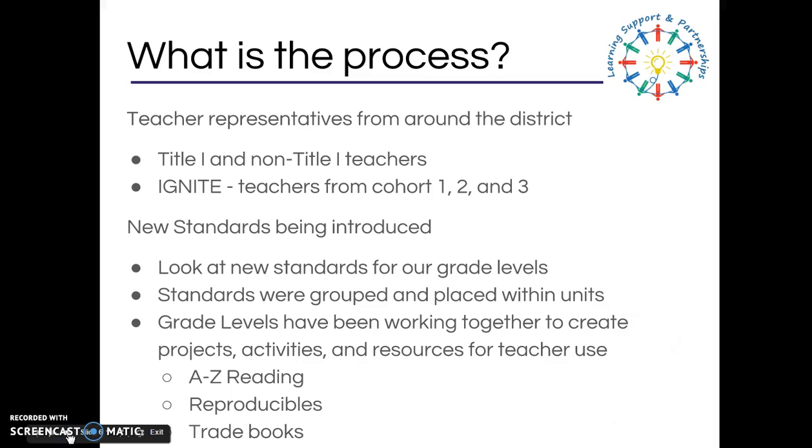In order to write our project-based learning units, teacher representatives from around the district have volunteered to write curriculum. We have included both title and non-title teachers. We've included Ignite teachers from all 3 cohorts, Cohort 1, Cohort 2, and Cohort 3. As we have looked through our project-based learning units, we have introduced new standards that will be part of the Missouri Learning Standards. Looking at these standards helped us group the standards and form our project-based learning units. The standards were grouped and placed within units.